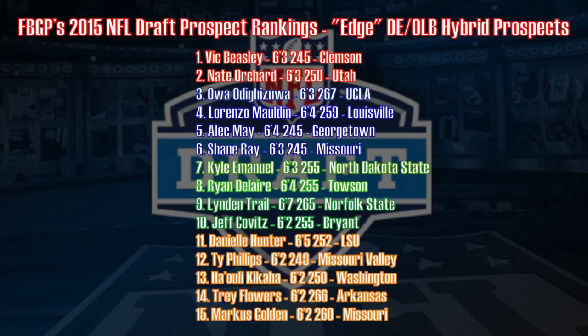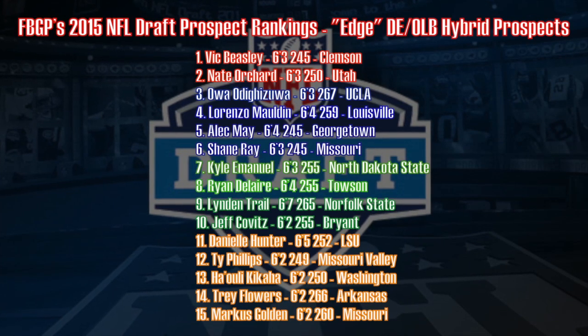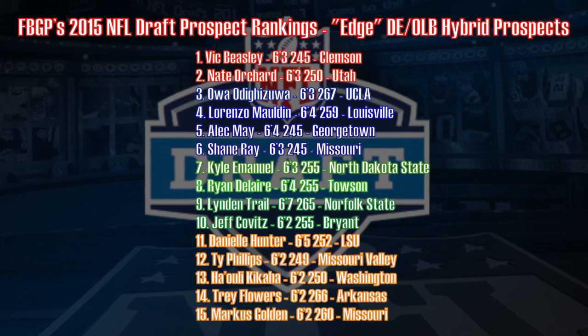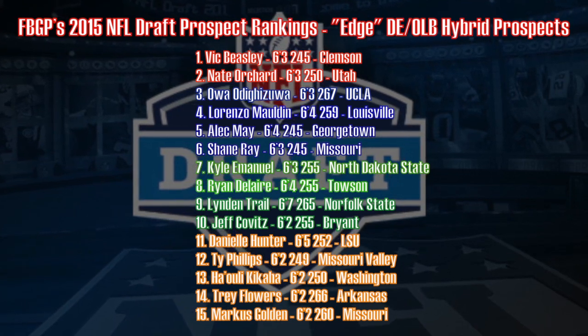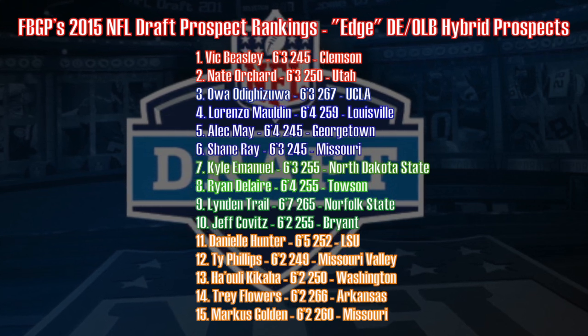So let's recap my 2015 NFL Draft prospect rankings for the edge players, your defensive end, outside linebacker, hybrid prospects. And these are color-coded by round grade. 2 first-round graded prospects in Vic Beasley and Nate Orchard.